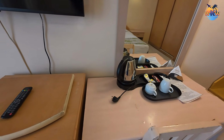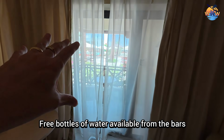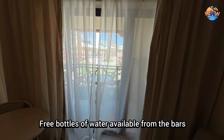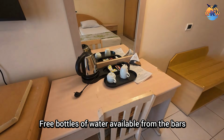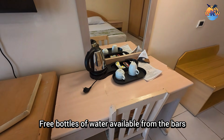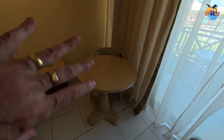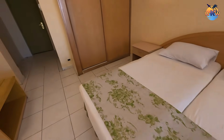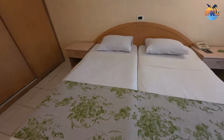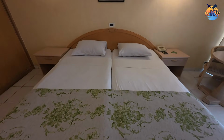Not sure with it being all inclusive, is it a case of you just go to the bar, because there are bars scattered various parts around the actual complex. But the fact that they give you the tea and coffee, I should imagine the cleaner probably hasn't put the water in yet, because it's only just been done, the room. Got this little bit of a couch, then another little bit of a table with a chair. Now I did ask for a twin room with this one, and I've got a twin room. Looks okay. As I said, it just looks a bit dated to me.